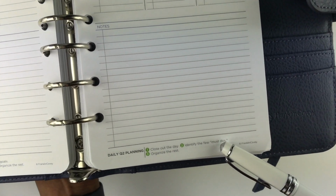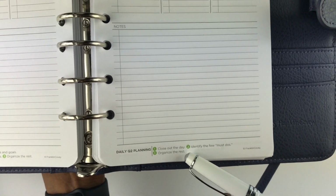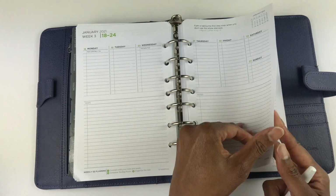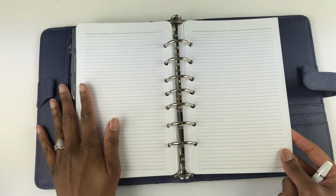And over here to the right, it suggests each day, close out your day, identify the few must-dos, and organize the rest. As I'm flipping through here, I notice every time there's a change in the month, you'll have at least 2 pages of blank lined paper to write notes or a list.